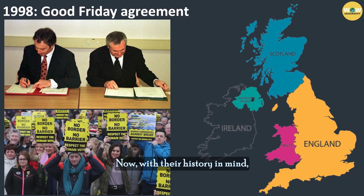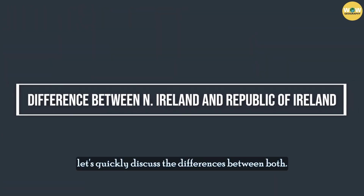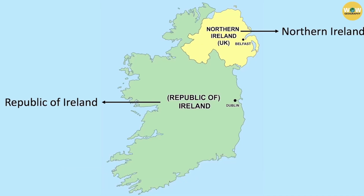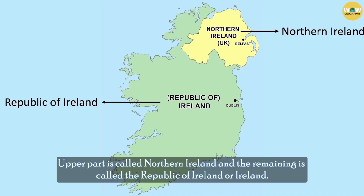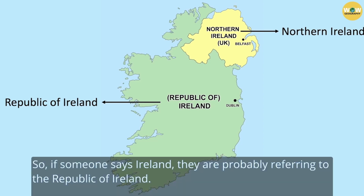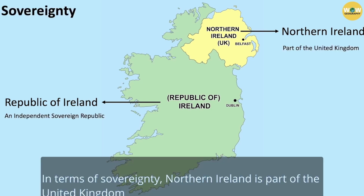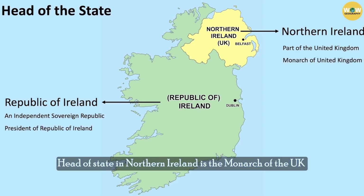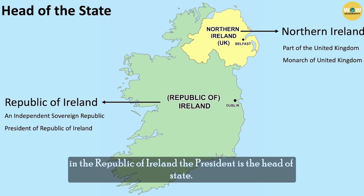Now with their history in mind, let's quickly discuss the differences between both. Ireland and Northern Ireland are parts of the same island. Upper part is called Northern Ireland and the remaining is called Republic of Ireland or Ireland. So if someone says Ireland, they are probably referring to the Republic of Ireland. In terms of sovereignty, Northern Ireland is part of United Kingdom and the Republic of Ireland is an independent sovereign republic. Head of the state in Northern Ireland is the monarch of United Kingdom, and in Republic of Ireland, the president is the head of the state.